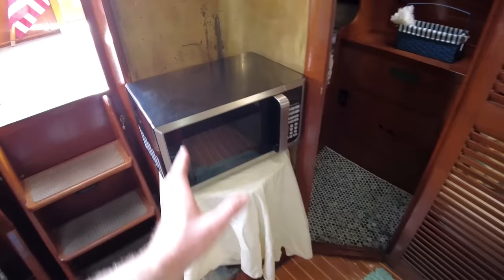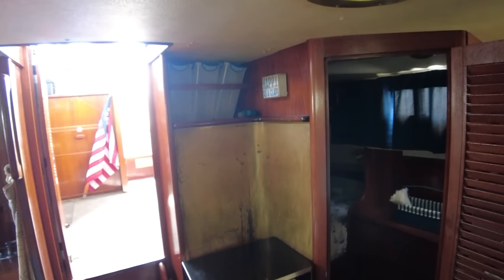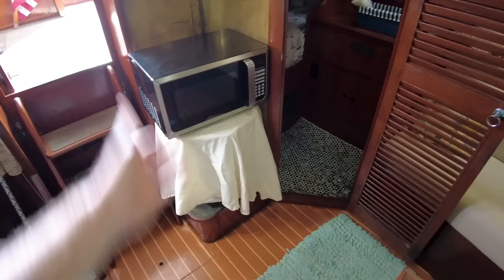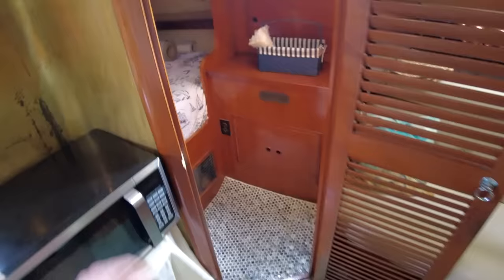So again, this was built to be a northern boat, so this is a great spot for a wood stove. Central on the boat, the chimney would have gone straight up there. And honestly, if I were buying this boat, I'd probably put a wood stove back in there. And then to the port, we've got the second cabin.